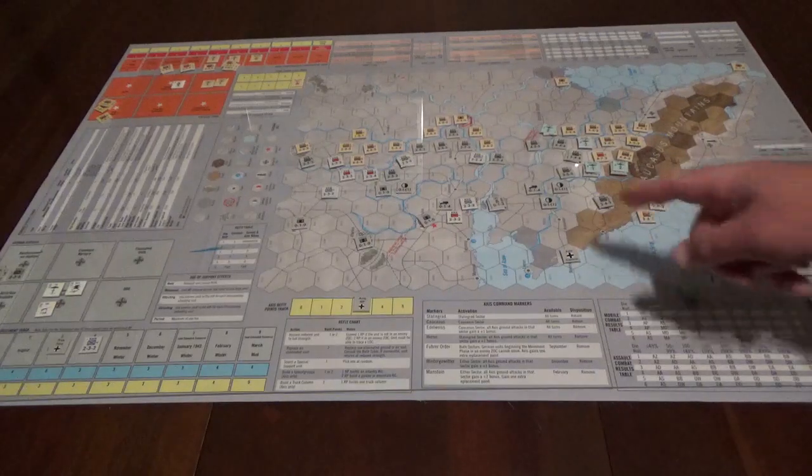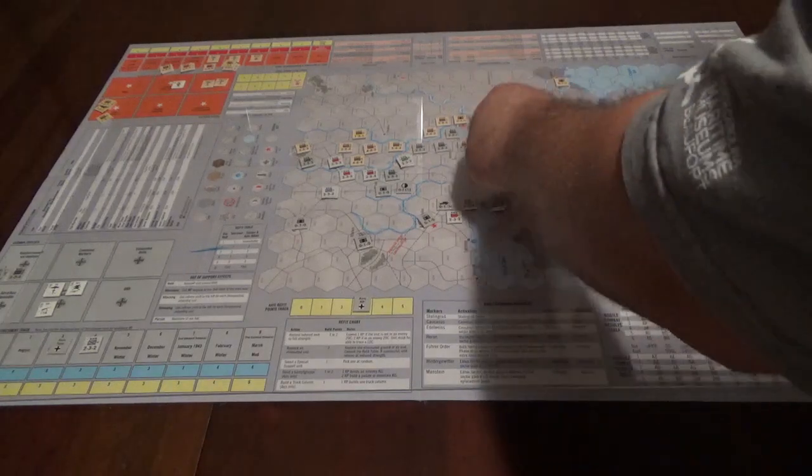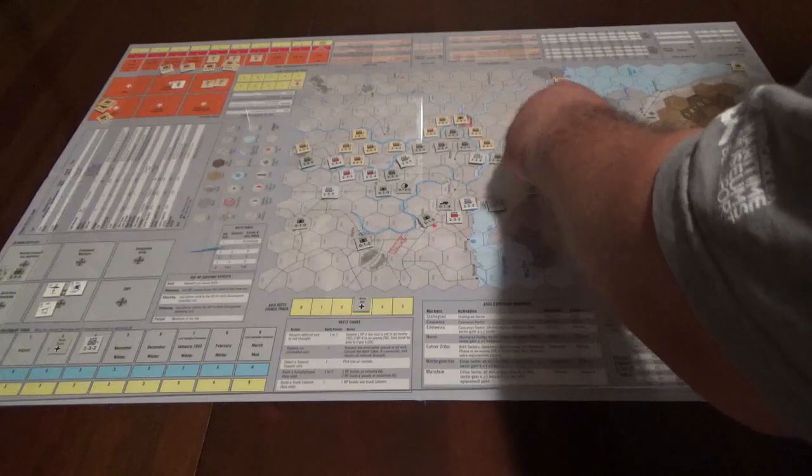But I do need to watch my flank here. I got to get some of these minor Axis ally dudes down here because now I'm running into trouble. But again, having them watch my flanks, if you know your history, that's risky business.